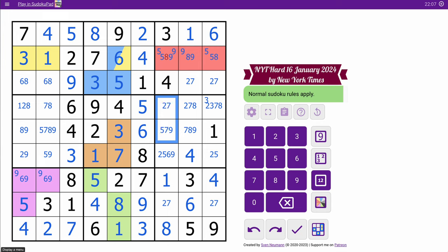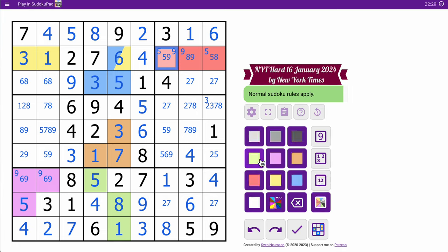Those aren't seven, these aren't eight. Okay, 2-7 pair on the box says this can't be 7. That's not 2. 8 says this obviously can't be 8. So that 5-8-9 triple is now resolved. This one is now part of yet another one. Make that gray or something.